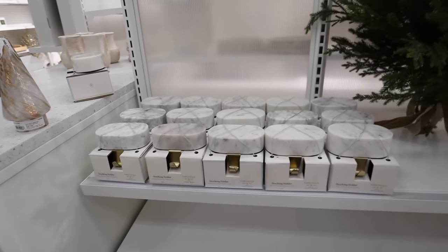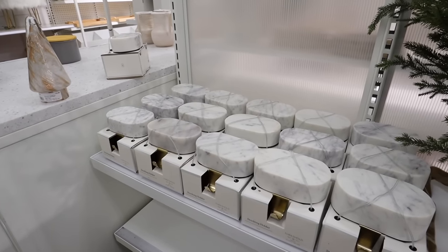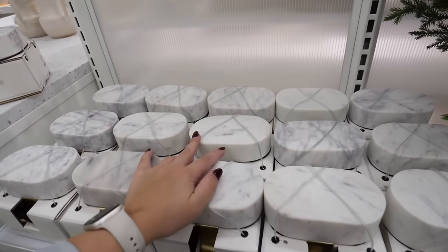But I'm a big fan of this. We won't be having any stocking holders for the foreseeable future just because it'd be too easy for Brynn to pull down and hurt herself, but buy these for me, guys.